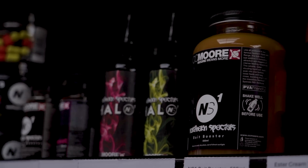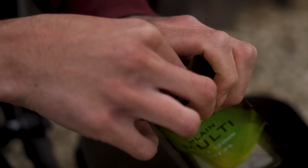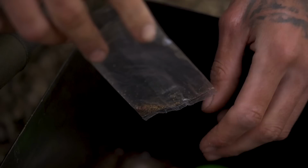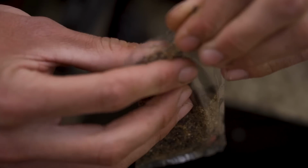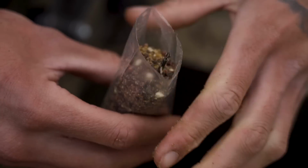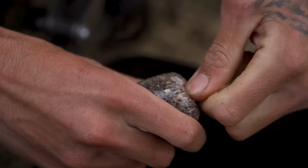And so basically how I tie mine is I put a tiny little layer of pellet in, I lower my hook bait and I make sure the hook bait sits in one of the corners with the hook flat. After that, I put a bit more pellet in to cover the whole hook bait and the hook so I don't damage anything. Lower the lead in, make sure the lead's bang centre of the bag and then fill all around it.